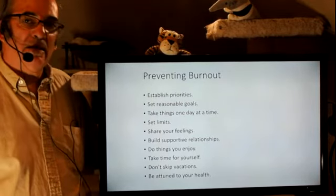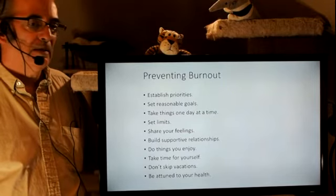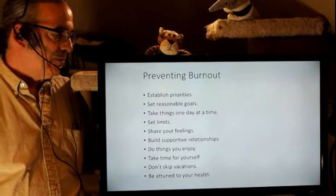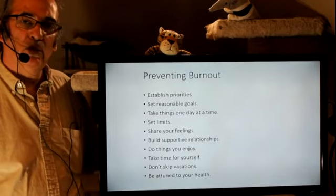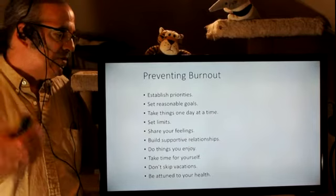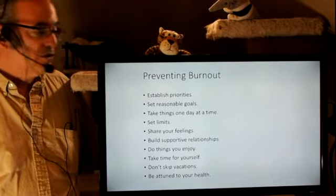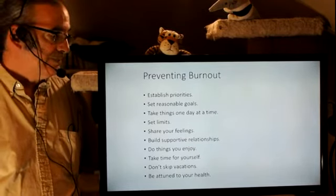Take things one day at a time. You have to plan, but don't get too wrapped up in the future, right? Set limits to what you're willing to do and how long you're willing to work. Share your feelings, that is, let them out. If you're getting burned out, find someone to talk to about it. Build supportive relationships that can help you.